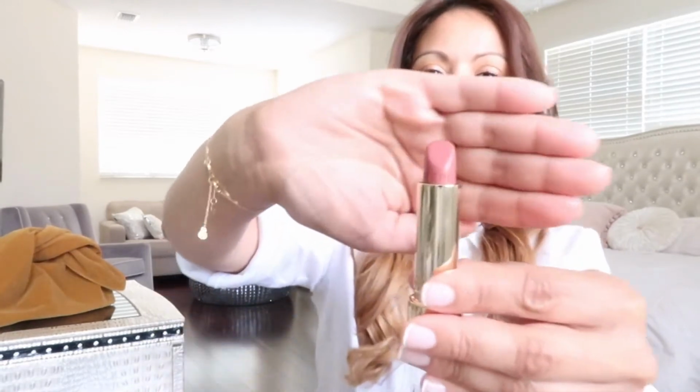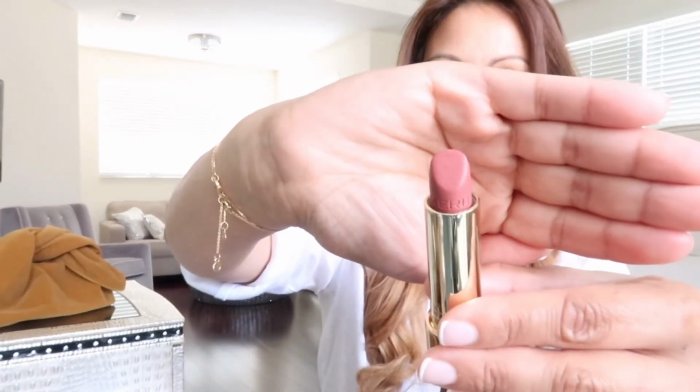And let me just show you the color. When I tell you, this is the most beautiful lipstick color ever, I'm not lying to you. So much so that I have a little story about this.